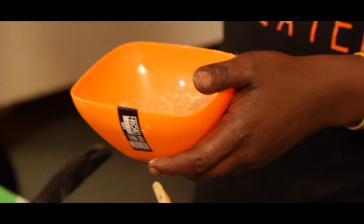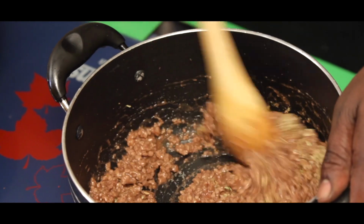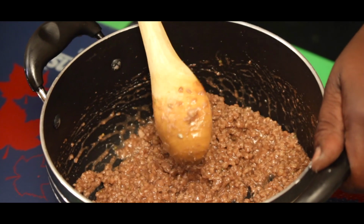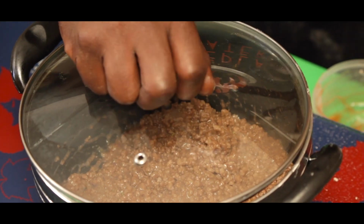And then after that is when you come to your spices. Now remember, this is tailored to the chef. Whatever you want to put in your spice, whatever taste you want in your ground beef, is totally up to you. So this one is my special mix. Just mix it up a little bit, and then you cover it up for 5 minutes. Let it simmer so that everything can mix in, and then I think the meat is ready.